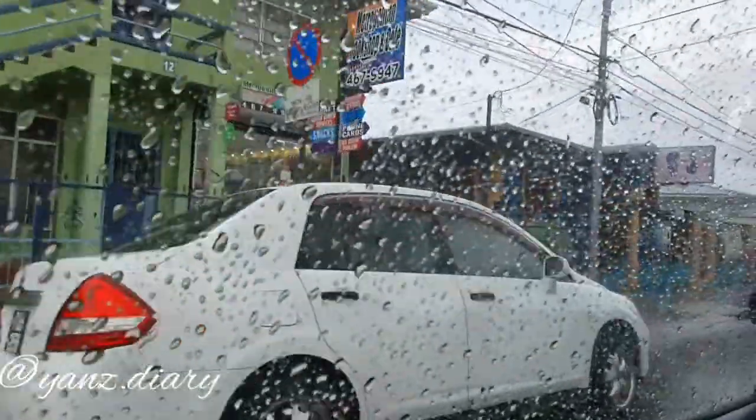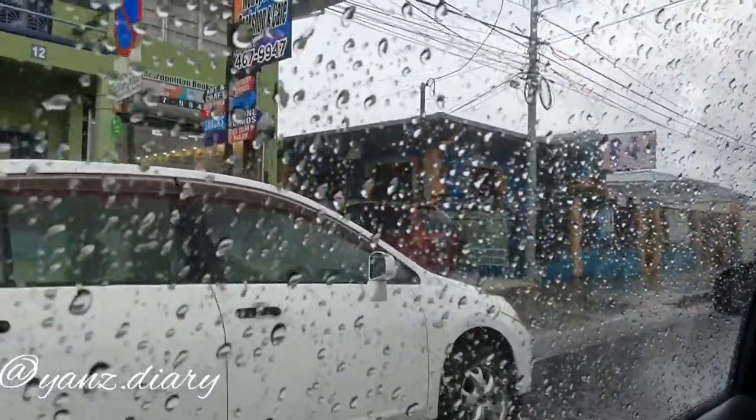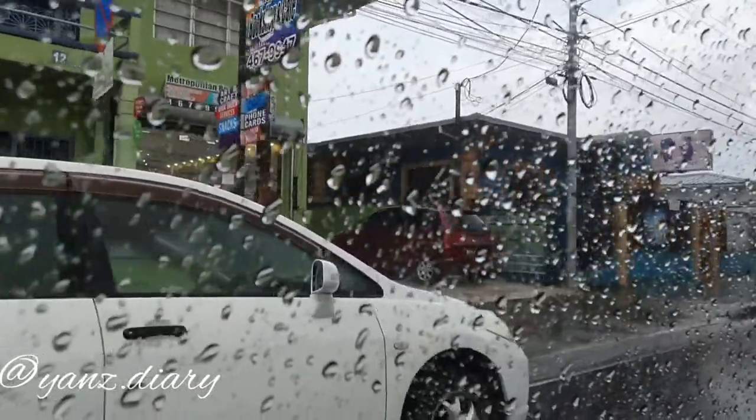Yeah, the weather in Trinidad is so weird. At this minute, it will be bright and sunny, and the next minute, it's raining heavily. I've gotten what I wanted, so I'm gonna head back home now before the rain starts to fall even heavier.